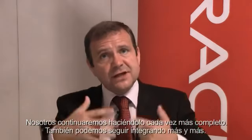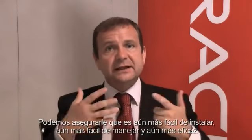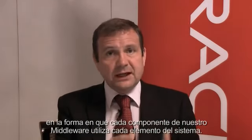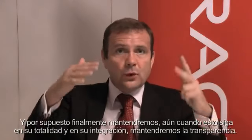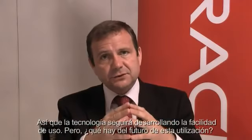We can also continue to integrate more and more. We can make sure that it's still easier to install, still easier to manage, and still more efficient in how each component in our middleware uses each other component. And finally, even as this continues in its completeness and its integration, we'll maintain its openness. So the technology will continue to develop in its ease of use.